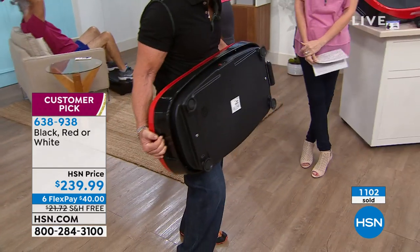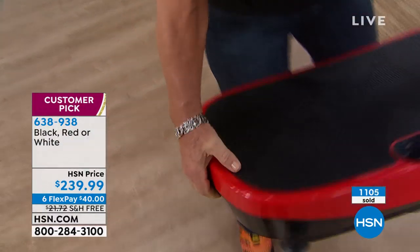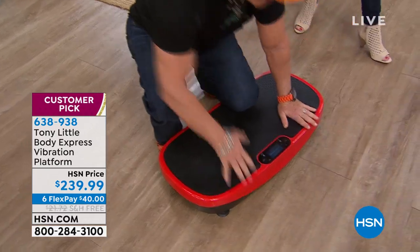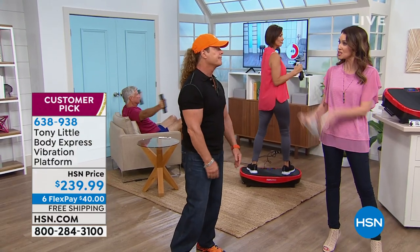So it has a suction cup on it. It's super stable. Then you've got the rower. Then you've got the handle. I try to think of everything, but just so everyone understands, you cannot buy this anywhere else in America. When it is sold out here today, it is sold out for the year, and it is HSN's. And you made it for us.